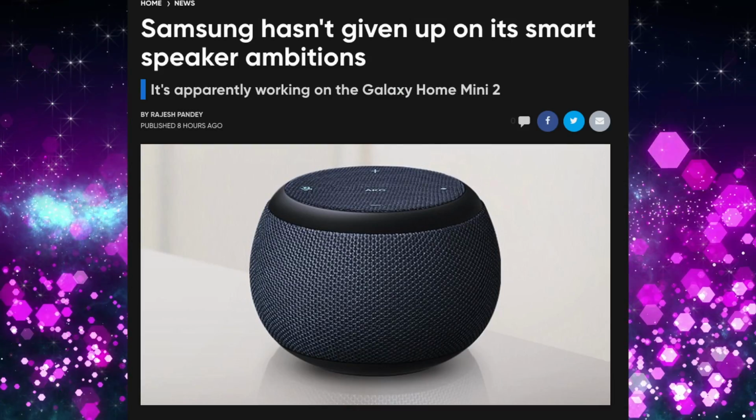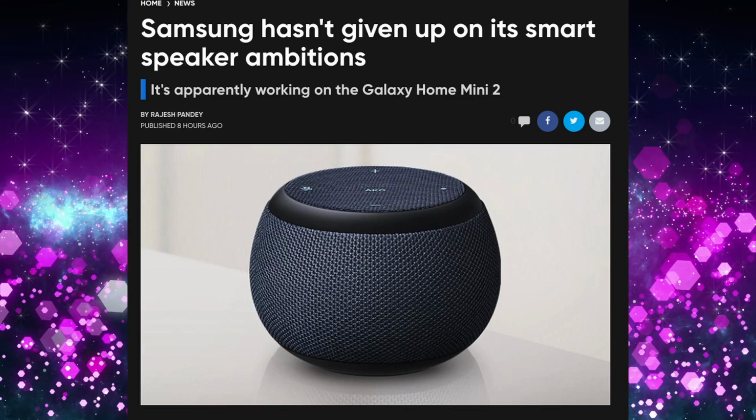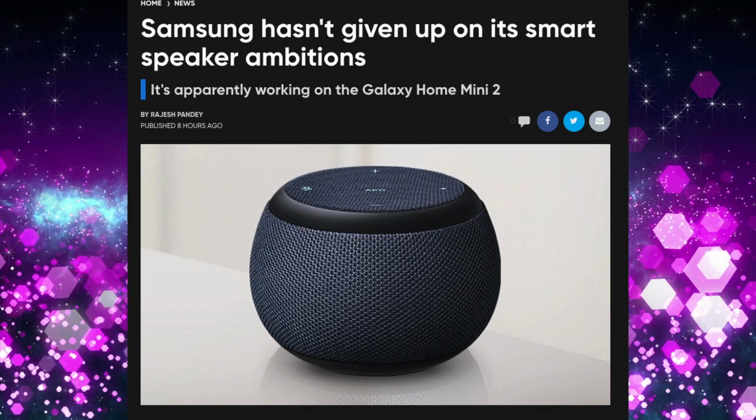Story of the day is Samsung has not given up on its smart speaker ambitions. Remember the Galaxy Home Mini? Well, Galaxy Home Mini, I believe, only came out in Korea, and it didn't really make a huge splash, and they didn't really release it anywhere else. Well, the Galaxy Home Mini 2 could potentially be a thing. Now, I don't know. If I had to guess, I don't think they're going to ultimately release Galaxy Home Mini 2. I think if they do, it's going to be a Google speaker, just because of the affiliation there, now going over to more Google stuff.